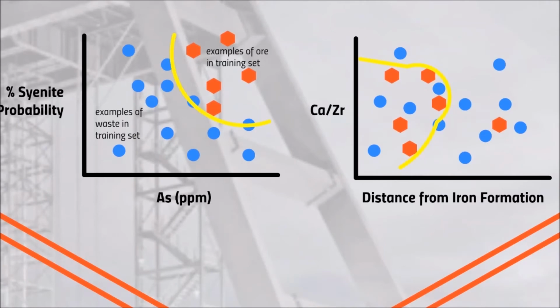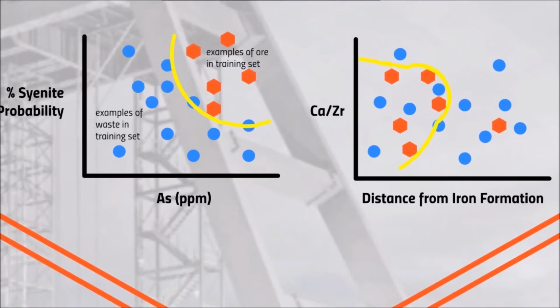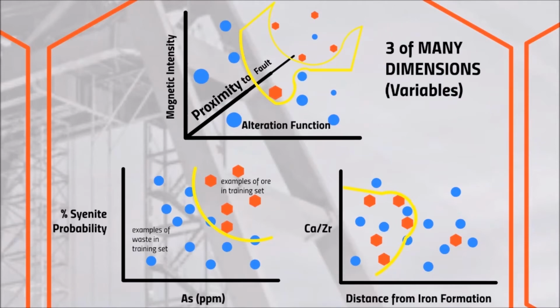Often the correlations are not that great, it's very fuzzy, okay? Now we're only talking about two different factors, but if we add a third factor, you can imagine that this is no longer a formula which defines a line, but now it's a surface, and it can have bumps and grooves and different things like that. And if we go into more dimensions, we add more data than our human brain can really comprehend. But basically in hyperspace, there's a surface which defines its prediction of what's ore and what's waste, okay?